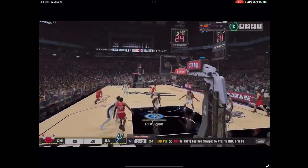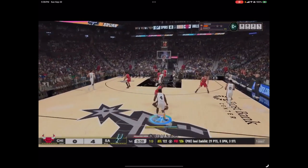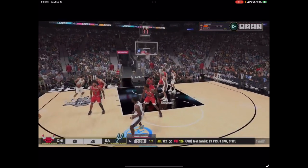San Antonio getting their last shot to go. And that's when they say you can't teach tall. This is where size helps you, owning those rebounds on the defensive end.